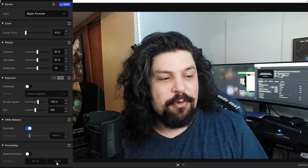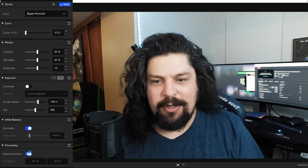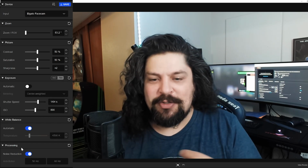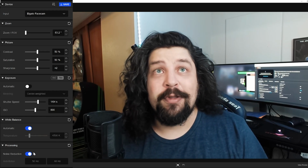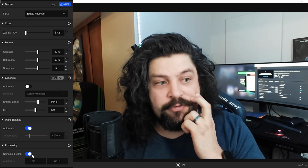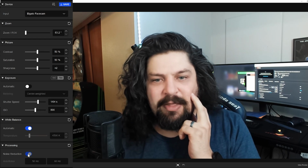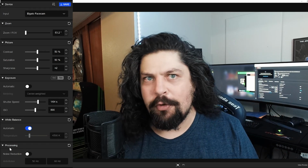Then you have white balance and you have processing. I will say that the image processing for the noise reduction is pretty rough. Ooh, that is over smooth. It almost looks like a filter. I would not use this, I don't think. I suppose if I had a tiny little image and noise was being a problem, I would use it, maybe. But yeah, that's all. I just really appreciate the detail that you see when you turn off the noise reduction.